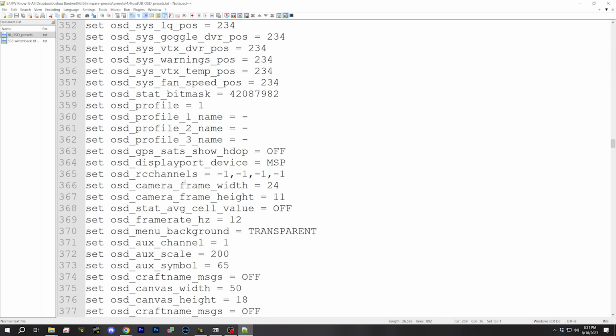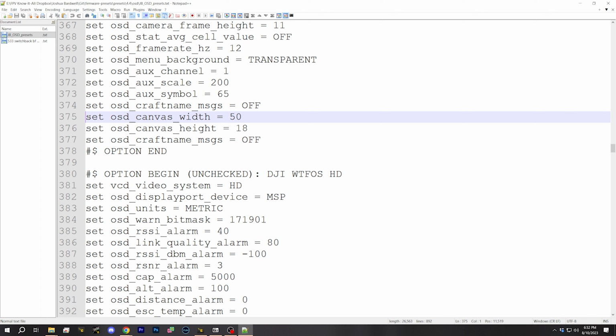And those lines are right here, the canvas width and height. I don't know why it doesn't auto-detect these or whatever. Maybe it would if I just powered up the video transmitter, but I always have to put these in manually, so I'm going to copy these.